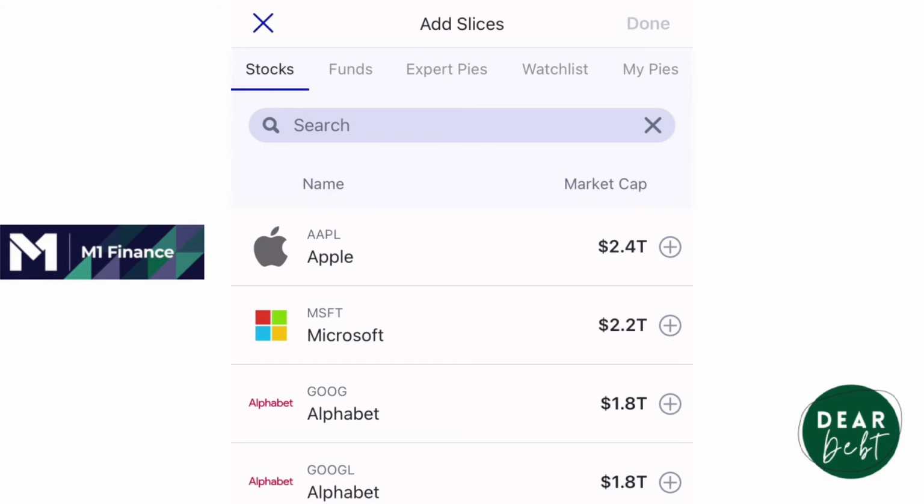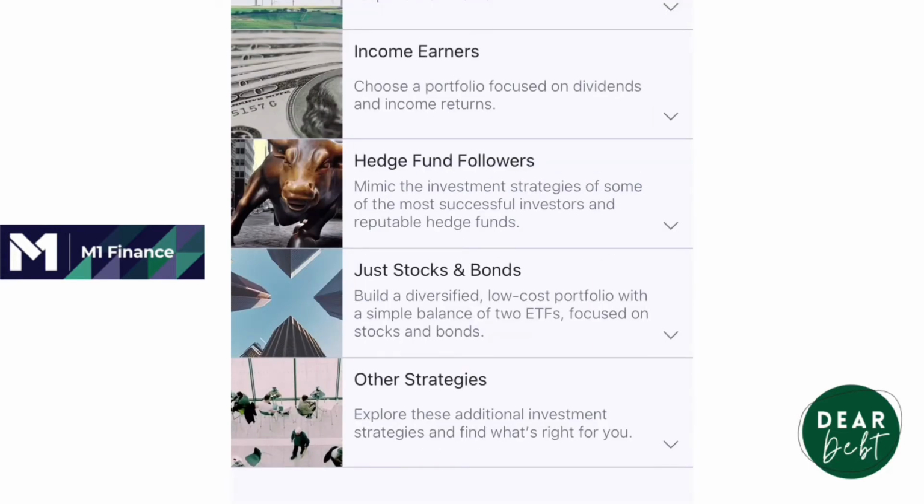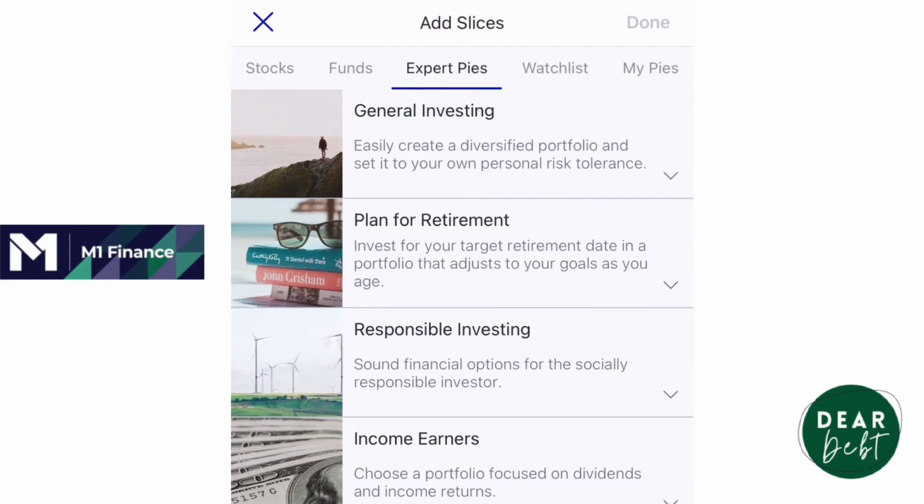And again, here under the expert pies, you can select from these already created pies. M1 offers their expert pies, which are pre-designed balanced portfolios, which are great for beginners who don't want to have to choose their own stocks or funds. Here are some of the expert pies, and you can click into each of them and they give you lots of information on all of the different pies.